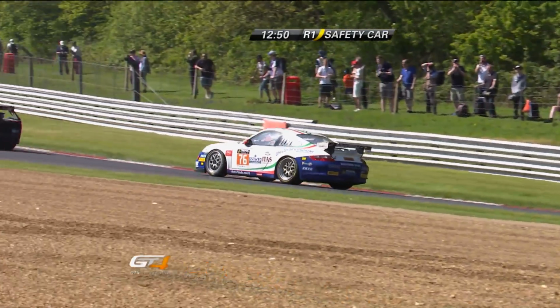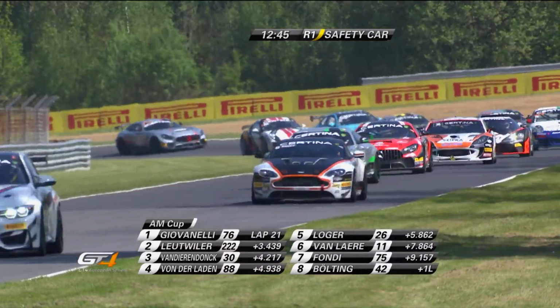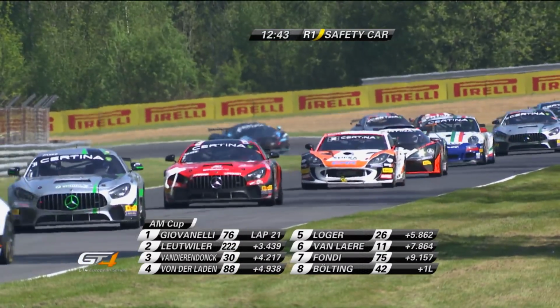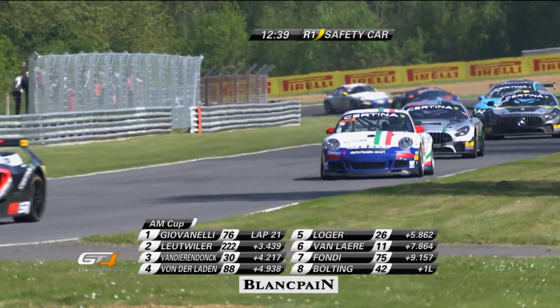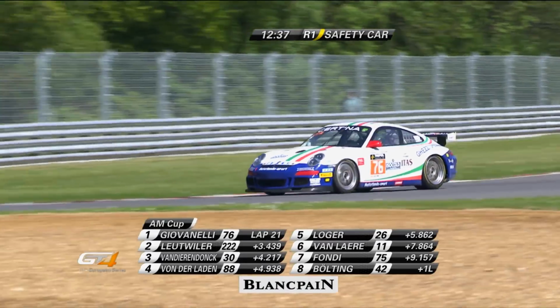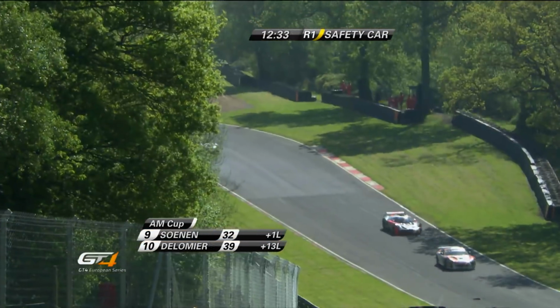There's the GT4 Spec 911 from the Autolando Sport team of Alessandro Giovinelli now behind the wheel. Autolando has two of these cars. Got the Dario Cerati Berezio Fondi car and Giuseppe Gezzi with Alessandro Giovinelli. There were plenty of Caymans, but only a couple of GT4 911s.